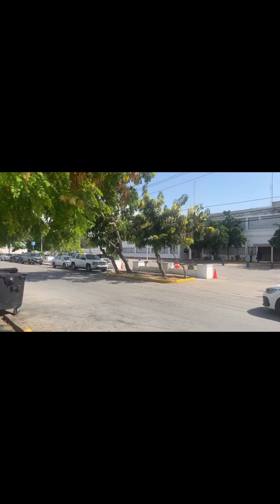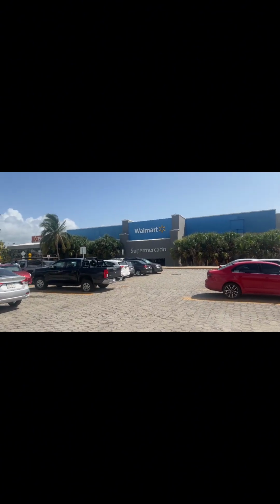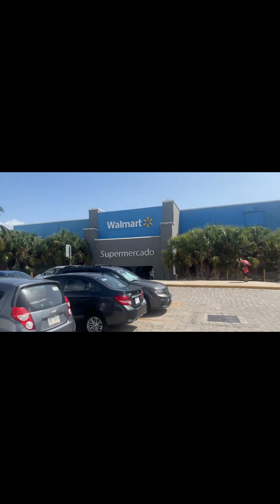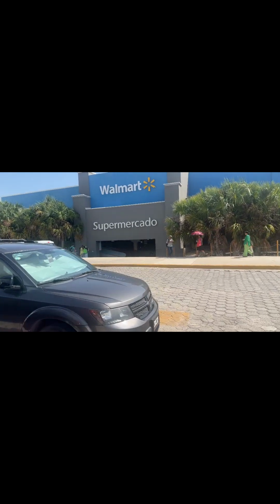We're almost at Walmart. All right, guys, we finally made it up here to Walmart. So I want to give you guys a sense of what it's like here in Playa, and how I like to try to go local to learn new things, but there's some comforts of home that you can get right here at Walmart. So let's go check it out.